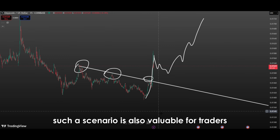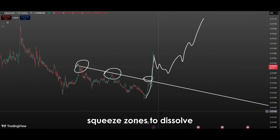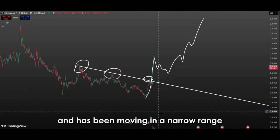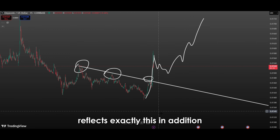Such a scenario is also valuable for traders who use breakout strategies. This is because such breakouts often cause past squeeze zones to dissolve and trigger large price movements. In particular, the price structure, which has been under pressure for a long time and has been moving in a narrow range, can quickly react upwards as if it has been freed from its chains with the breakout. The price action experienced at this point reflects exactly this.